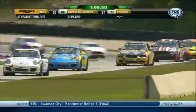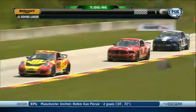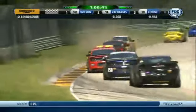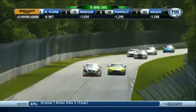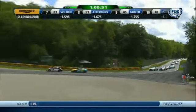Great to see Chris Wilson out front in their Aston Martin. I mean, we talk a lot about the Multimatic boys, but Chris and his gang have been doing a tremendous job this season as well. So good to see them on point right now. They lost that car at Circuit of the Americas earlier in the year, had to do a complete rebuild. Dave Russell and the boys did a good job. And look, right now, fighting for the lead. And B.J. Zacharias takes the Nissan to the point.